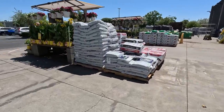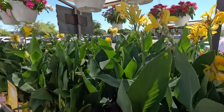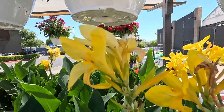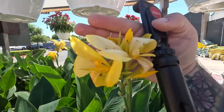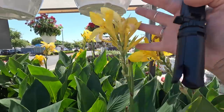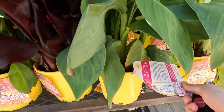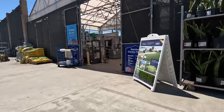Oh, I see some cannas. Some bright yellow cannas over here. These ones have that small yellow flower. Very small yellow flower right here. These are $19.98, so 20 bucks. Let's go check out inside.